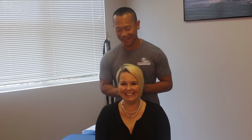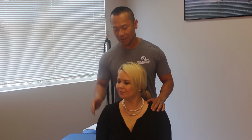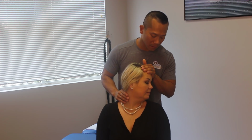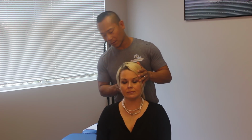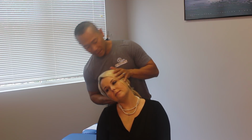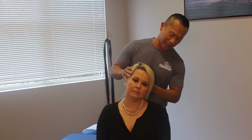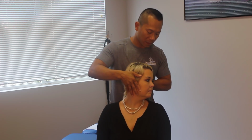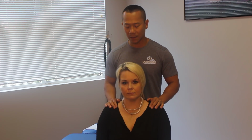I can't deny that. So let's have you go to the right side first for me, as far as you can. And go to the left side for me, please, as far as you can. Look straight for me and bend to the right side for me. And bend to the left side for me. So as you guys can see here, bending to the left is a little more diminished, and at the same time rotating to the left is slightly more diminished.